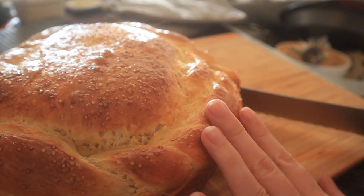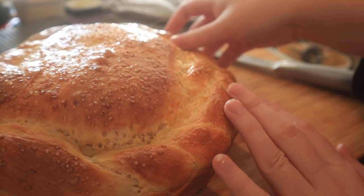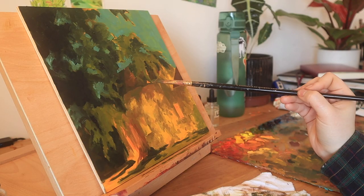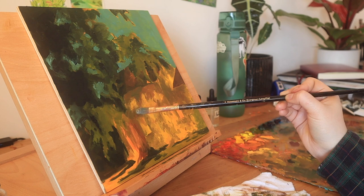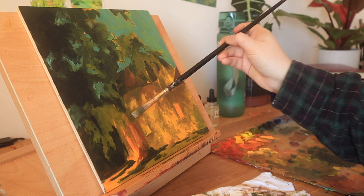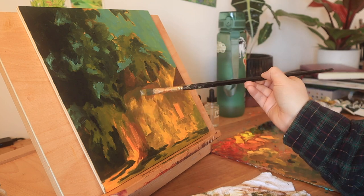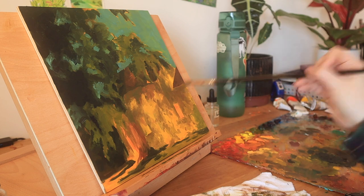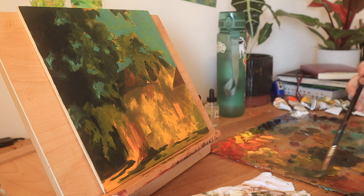But yeah, and then we're just jumping right back into this painting, fiddling with it a lot, adding in those darker values, adding in the shadows, how the tree is casting shadows on the house and how the house is interacting with the light. And there's lots of interesting stuff going on here. And again, I am so glad that I am starting to do master studies.